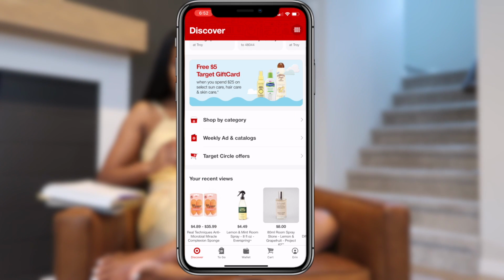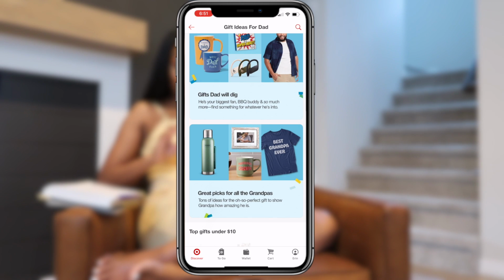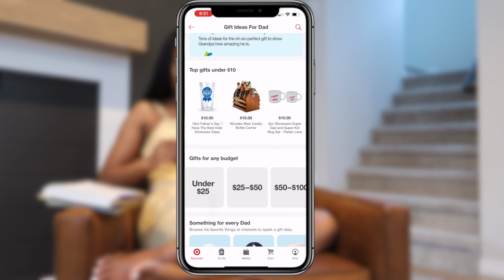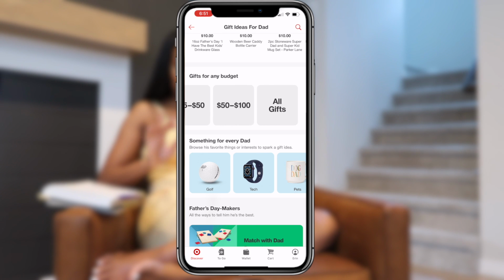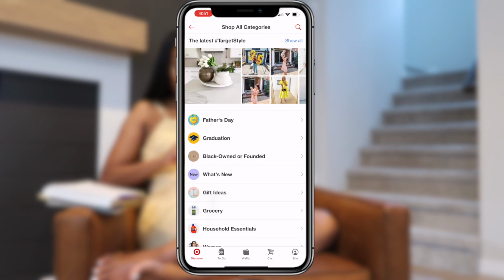Next, I'm gonna click shop by category, and this is one of my favorite ways to quick shop because they have things categorized by holidays or by category. So I'm clicking Father's Day, and they even have it down to the budget, things that they will sort for you based on your price range, different offers in here. So this really helps to save time.